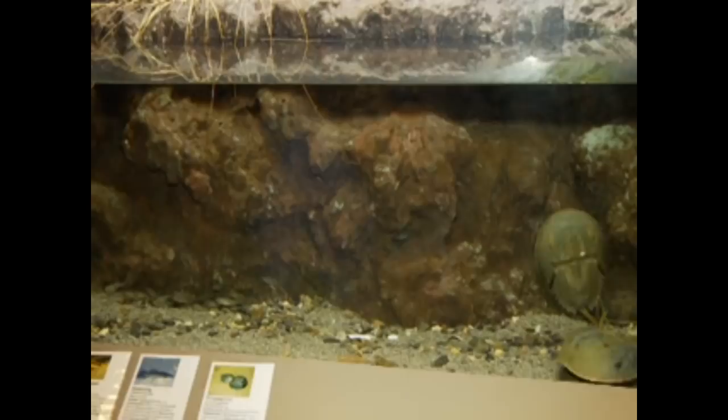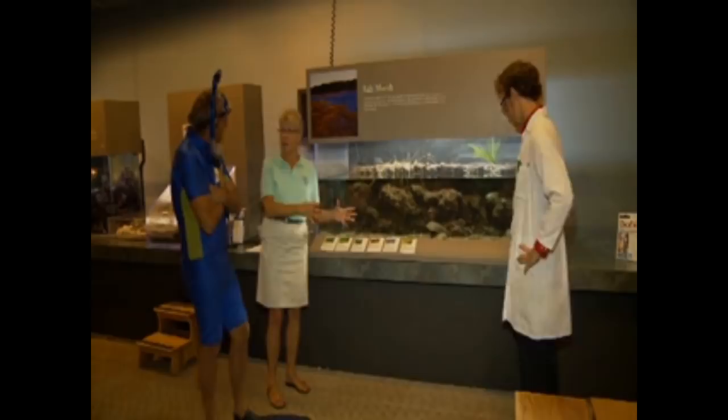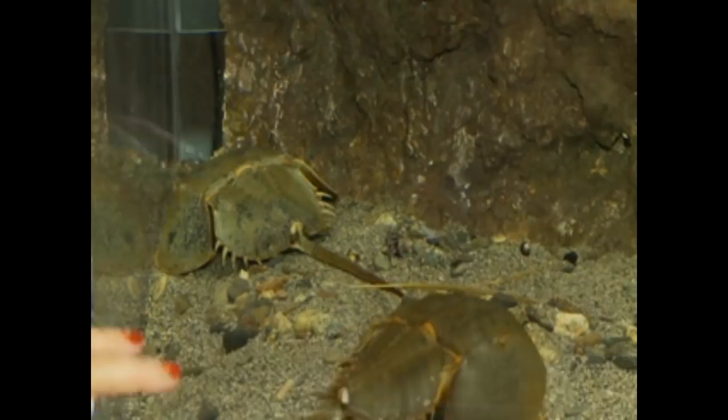So, Wendy, is it true that horseshoe crabs are actually older than people and older than dinosaurs? Well, the basic body plan is over 350 million years old. So the individual animal isn't older than we are, but as far as the group of horseshoe crabs, they are very ancient and unchanged in all that time.